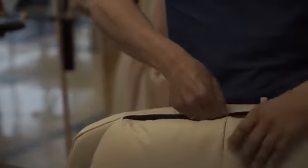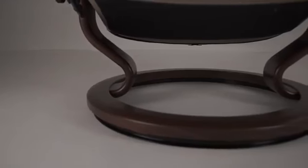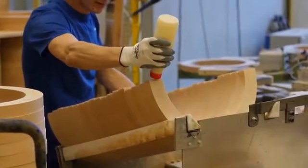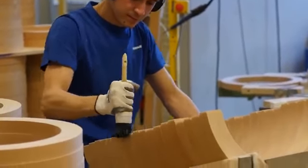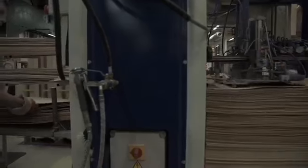The chair must go through many working hands and machines before it's ready for the living room, and the journey starts with the chair base. The parts for the base are produced at the Tinus plant, a department Ekornes took over in 2003. The plant specialises in the form pressing, laminating of beech.